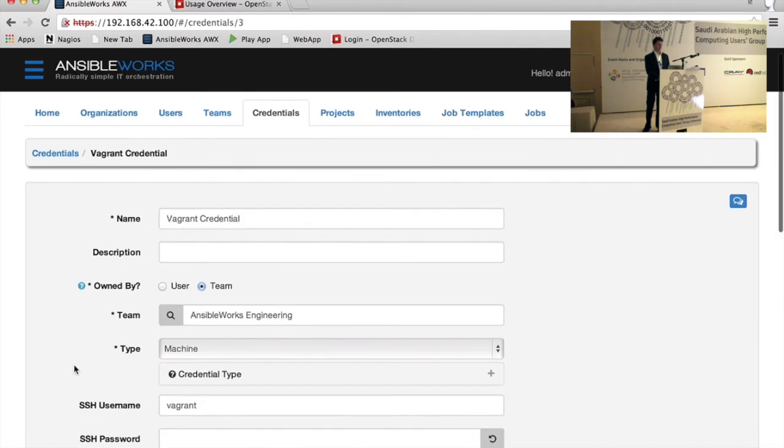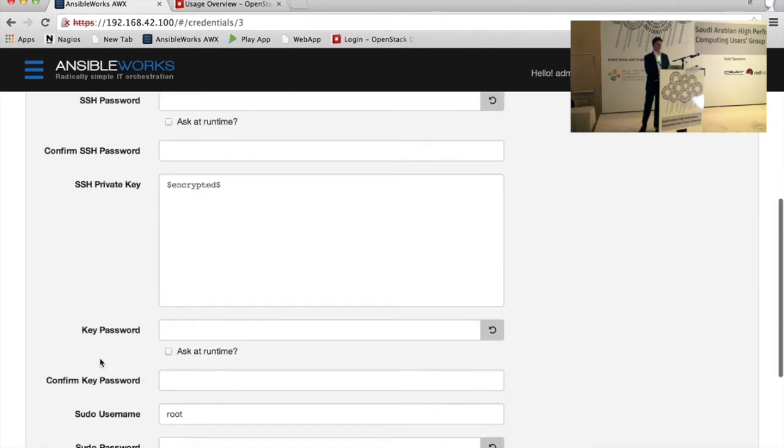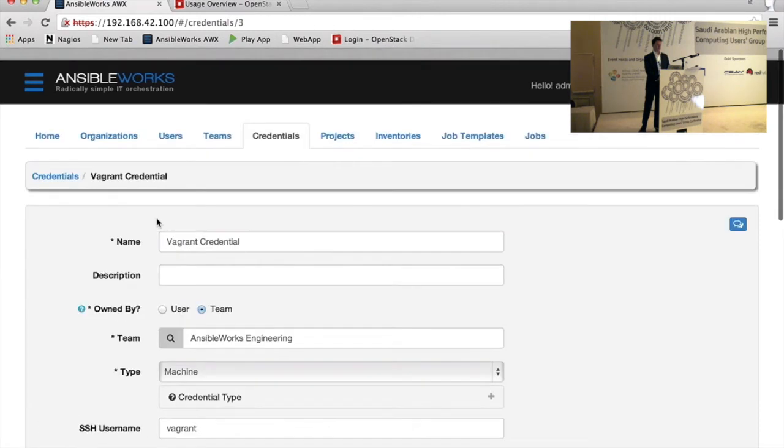If you look at one of these here, you see I've specified an SSH username. One important key to the credential management is that once you put a credential into the system, into the database, users can't take it out. It's secure in the database. It can be used by users if they're given the permission, but it's saved there securely and encrypted. So you can configure a whole bunch of stuff here in the credential.